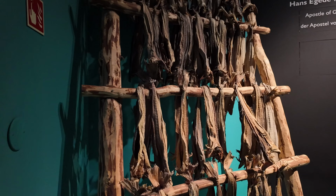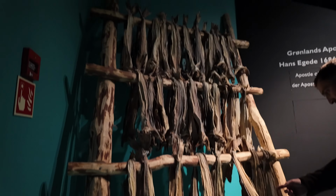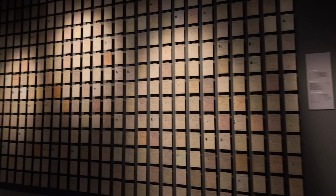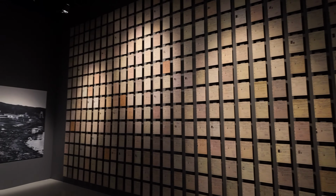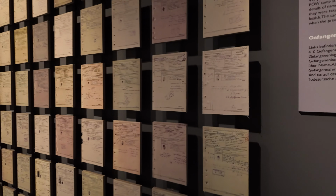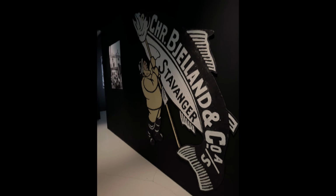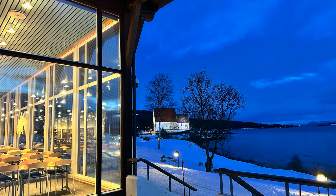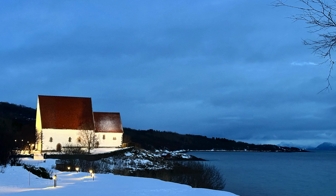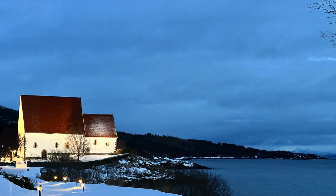So this museum ended up being a lot bigger than I thought it would be, and it had so many different artifacts. For example, this is prisoner cards from 410 prisoners known to have died in the POW camps in Stokmarknes. The prisoner cards contain details of their age, their occupation, where and when they were taken prisoners, as well as the state of their health. The cards contain information about when the prisoners died and their cause of death.